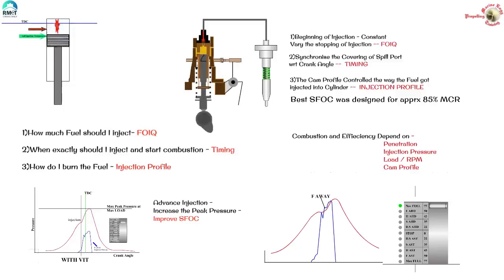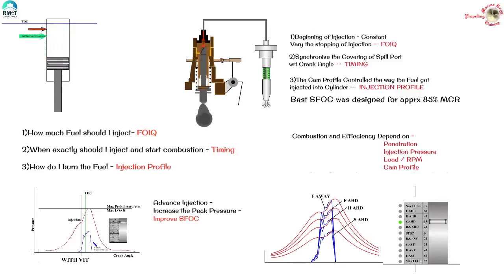Here you can see that the profile here is at full load, nav full. At full ahead it would be, at half ahead it would be like this. At slow ahead, it will be like this. Thus, we see that at low loads, the injection pressures are less, which result in poor atomization.